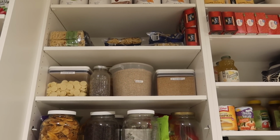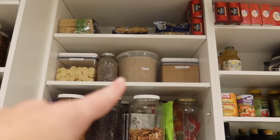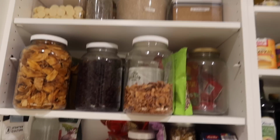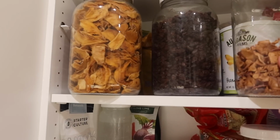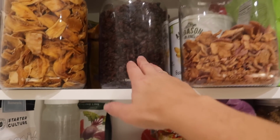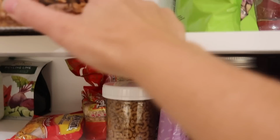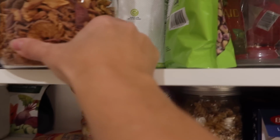I haven't quite perfected it, guys. I got cocoa butter, chia seeds, brown rice, flax seeds, some of this stuff I've had for quite a while. And in this shelf, I have a lot more snacks. We have nuts back there, dried apples, dried mangoes, raisins. There's a couple of things of raisins. See, there's one of those freeze-dried foods we opened, bananas.